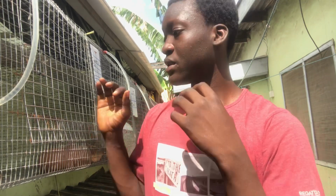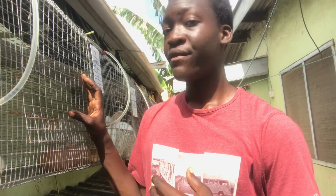The last disease I want to talk about is vent disease, and this is similar to urine heartburn. It is transmitted through mating. So if you want to avoid this disease, make sure that you don't borrow someone's buck to breed your does, and also make sure that your rabbits are in good health before breeding them.